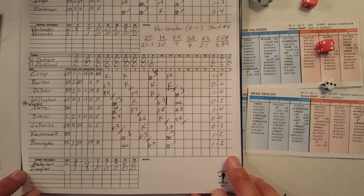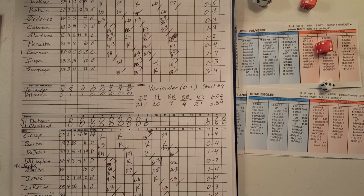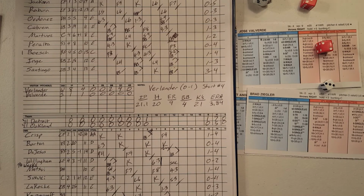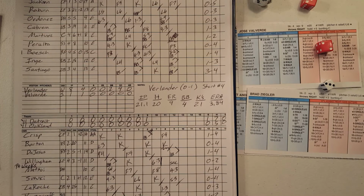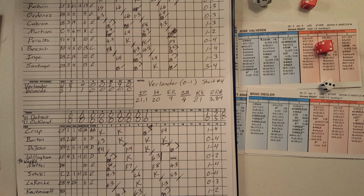And then for Oakland, Anderson pitched a great game. 8 innings, 4 strikeouts, 4 walks, and only 4 hits. He matched Verlander in the hit column. So that's going to wrap this one up. Verlander gets his first win of the year. He's now 1-1. And on his fourth start, which in actuality, he did not win this game. But he's 1-1. So we'll go to start number 5, which will be coming up next.